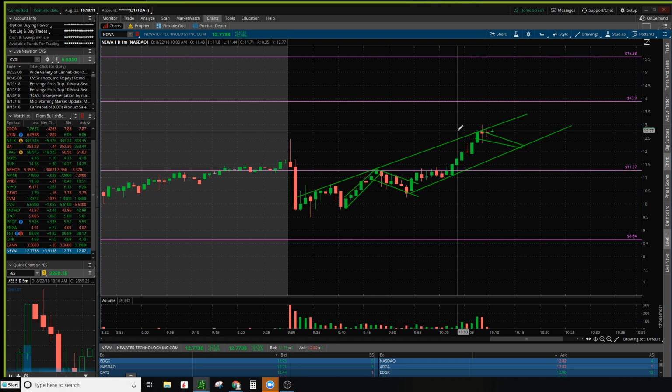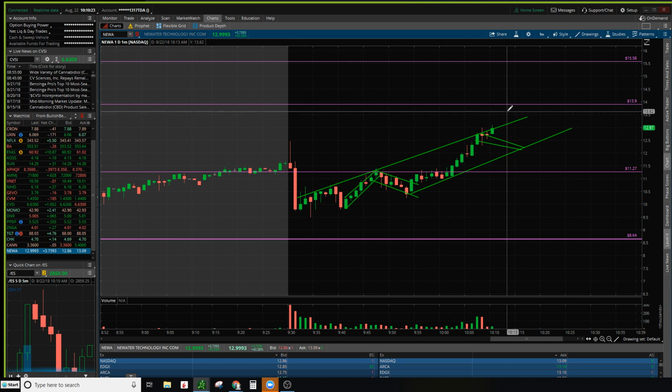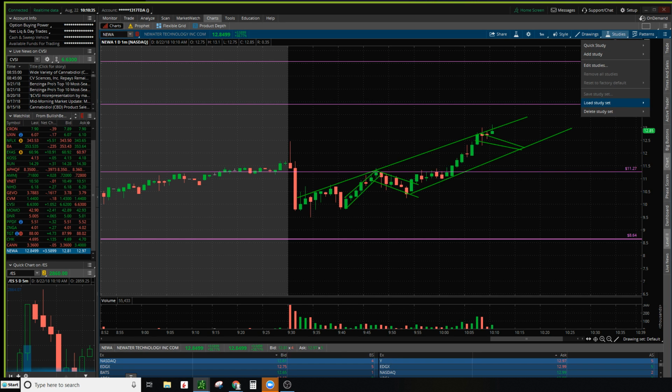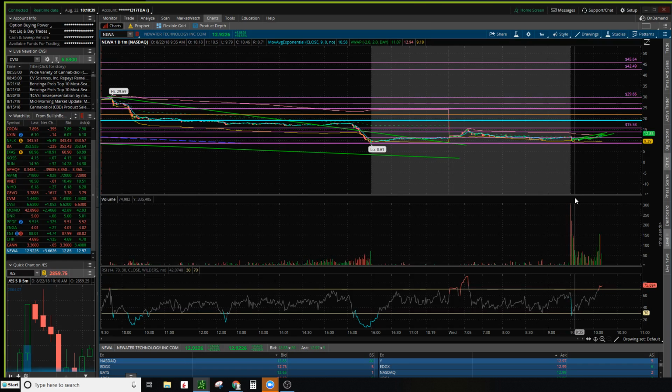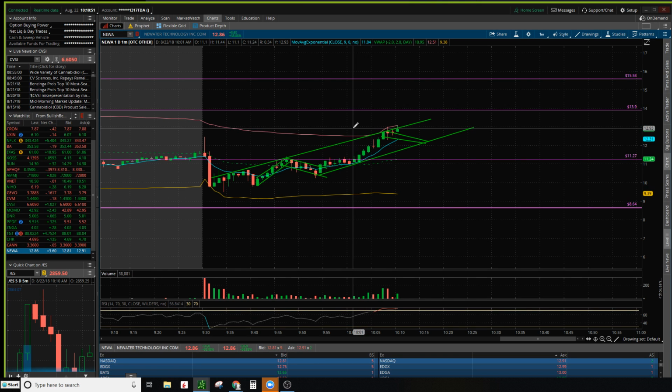CHAK is still holding strong. CVSI has a good setup. This is obviously a fantastic setup. If this closes above 1280, then that's a signal for this to pull a little bit higher still. This is probably riding the 9 right now. Let's see, load study set. Forgive my chart for a moment. So this is above the 9 still. Wow, it did close above. It hasn't quite closed yet. It's very close to closing.